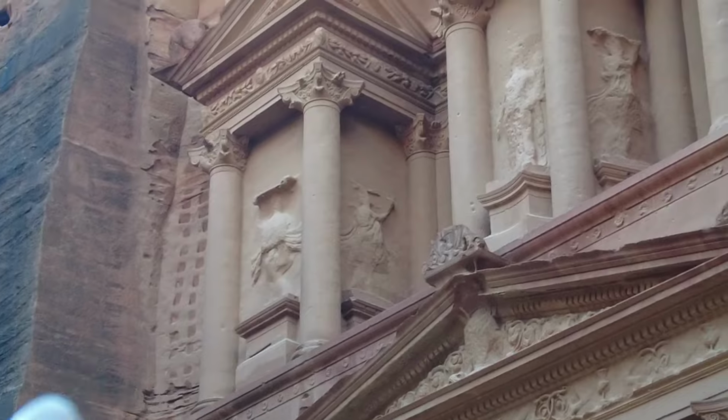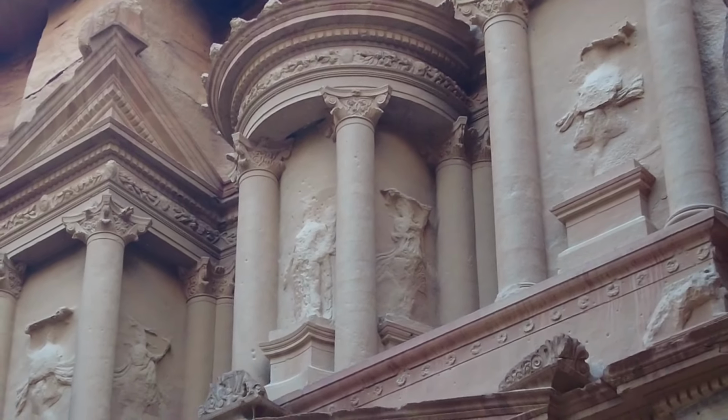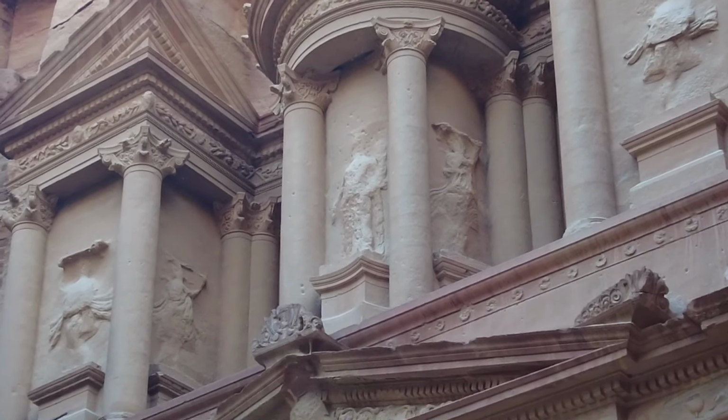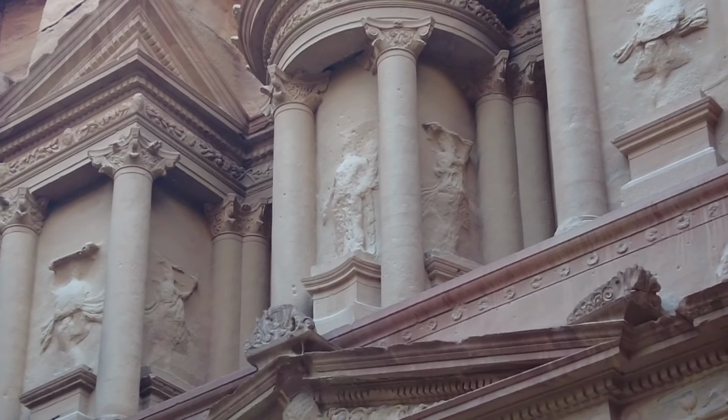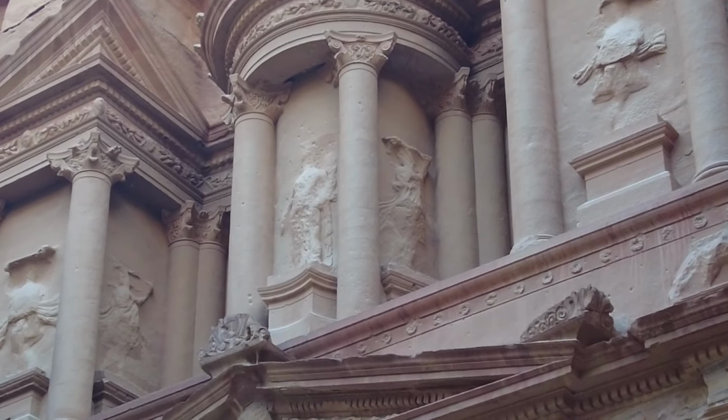And the urn, the middle one here, you can see a lot of bullet holes, because in the past many Bedouins, Arabs and others, they think that there is a treasure there. That's why it's called the Treasury, Treasury of Pharaoh. That's according to local legends.